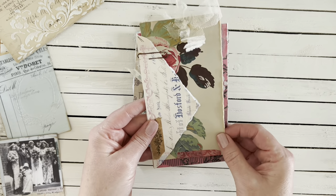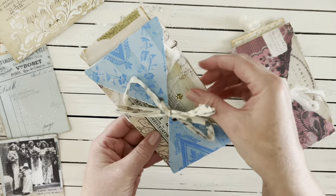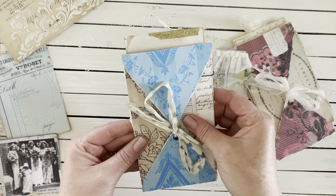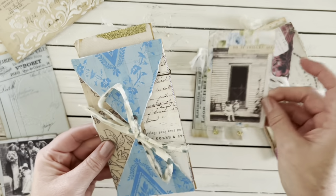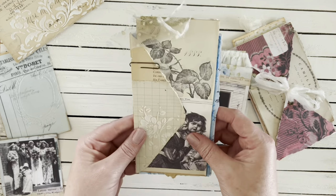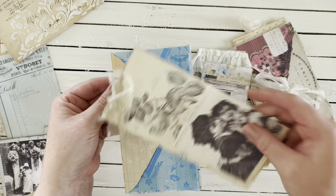And on that one, I created a red one and put a tag on the back. There's a tag inside there, and that just comes out. And then there's another pocket under that, and I have a little picture in there, this cute little girl. So basically there's two pockets in there. You can fit a lot of different pieces in there. It would be a great ephemera holder for your journal or a pen pal project.